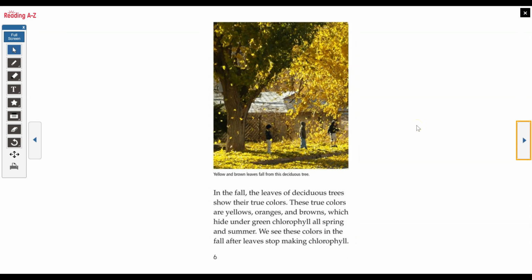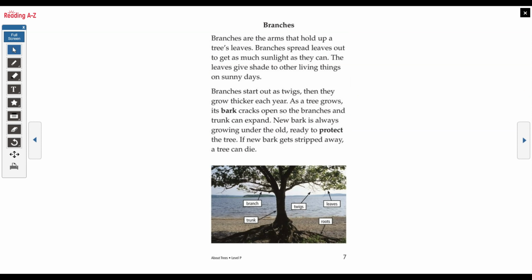In the fall, the leaves of deciduous trees show their true colors. These true colors are yellows, oranges, and browns, which hide under green chlorophyll all spring and summer. We see these colors in the fall after leaves stop making chlorophyll. Yellow and brown leaves fall from this deciduous tree.